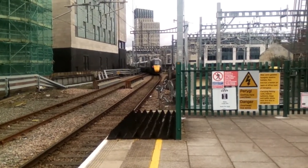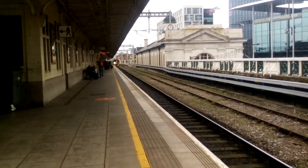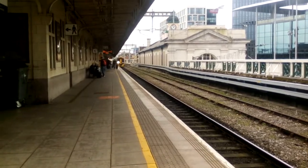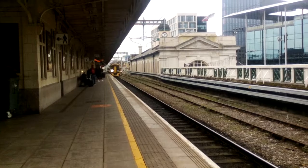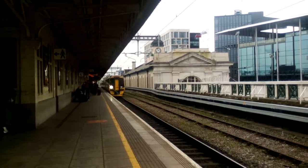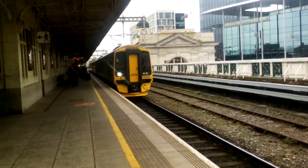Let's hope it continues. Now arriving in is the 1400, arriving early, 1400 to Taunton. This is a Great Western Railway service, and it's a double 158. I also want to get the 175 leaving from Manchester Piccadilly soon. So there's about 5 minutes until this train properly leaves for Taunton. So this is 158766.